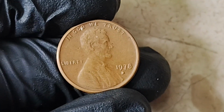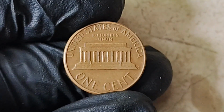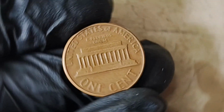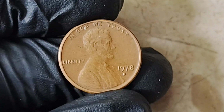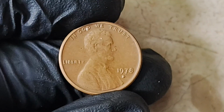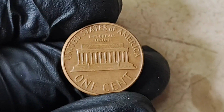First, grab every 1978 D penny you can find. Even the ugly ones. Then look closely, very closely, at these 4 key features. Check the 1978 numbers for any signs of doubling. Look especially at the 9 and the 8. Even a slight shadow or doubling effect can mean the difference between a 1-cent coin and a $1 million payday. The tiny D under the date should be crisp, but in rare cases, it appears repunched or even slightly tilted. If it looks unusual, don't ignore it.